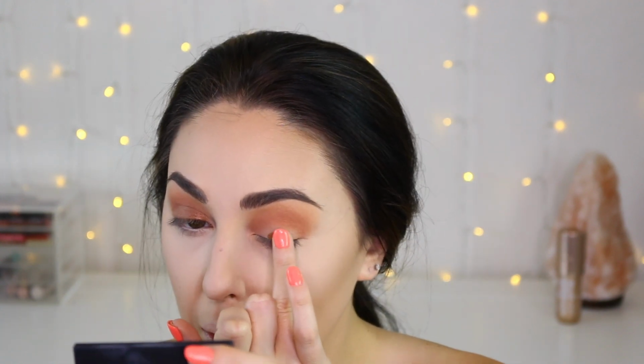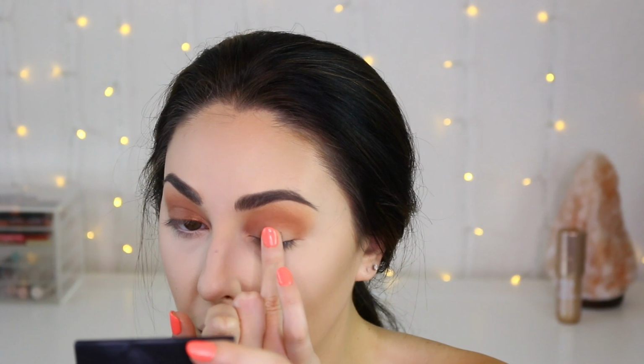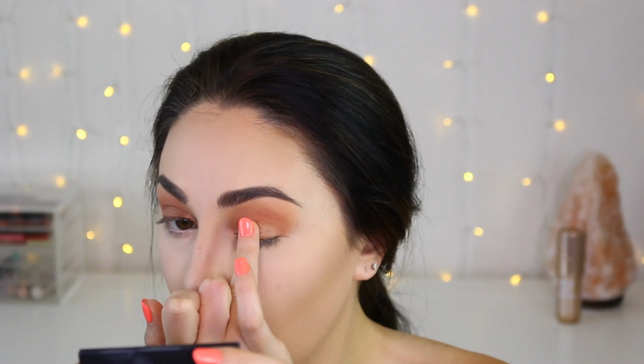Play with it a little and tap it out. Doesn't have to be perfect either. I like that it's not like crazy shimmery. It's just a really pretty like wash of bronze shade. A little more onto the other eye. That is on. I'm gonna let it just kind of sit for a second.